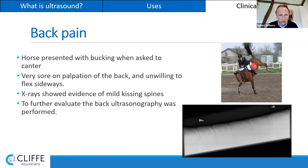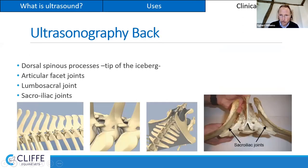On further examination of this horse's back, we found that the horse is quite sensitive to the touch and very unwilling to flex the back sideways. We did some x-rays and this showed some evidence of mild kissing spines, but nothing that would completely explain why this horse is behaving in this way. So to further evaluate the back, we performed an ultrasonography.